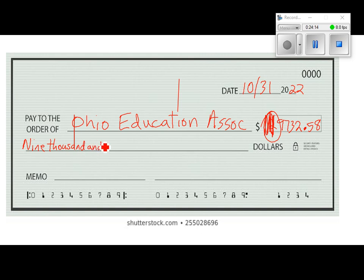And this book I think teaches not to write the word "and" in there anywhere. I put the word "and." If you don't put the word "and," I don't think it's that big a deal. 9,700 and 32. And then you draw in a little line, again, not leaving any space.